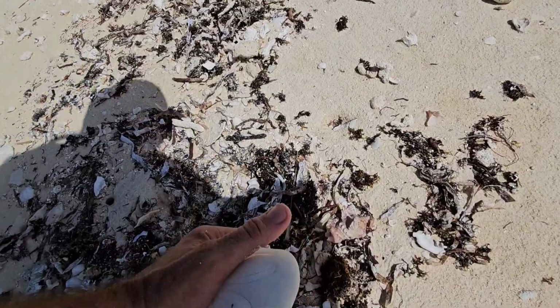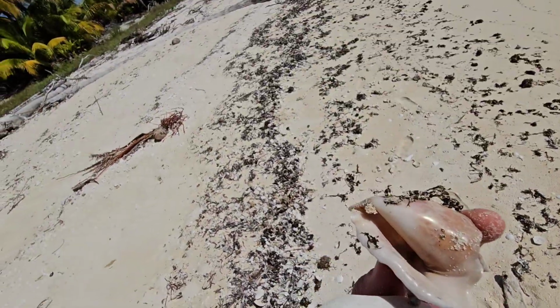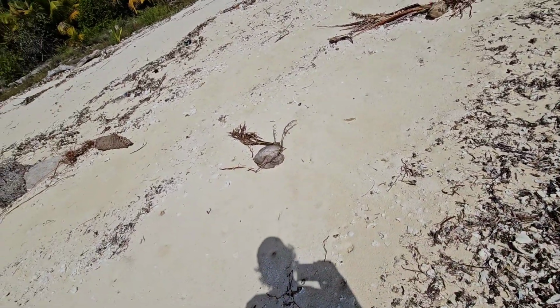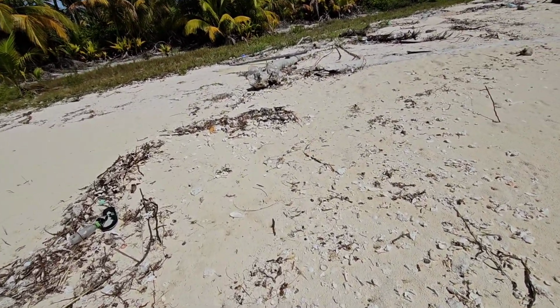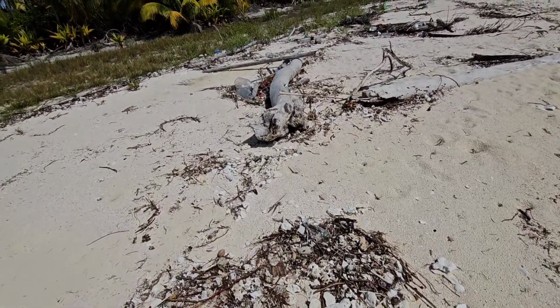Ooh, another good conch right there. Just a little one. Nothing crazy on the colors, but still cool. Always nice to have as gifts too, especially around the holidays. Sometimes you run into people and you want to give them something, but you ain't got nothing. Seashells are always good to keep in your cache of gifts.